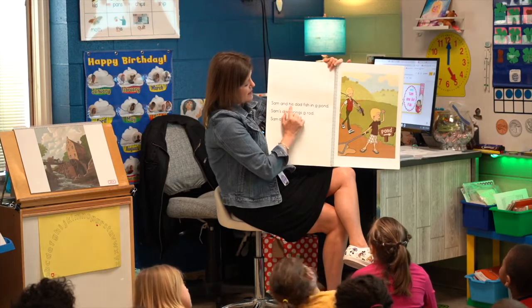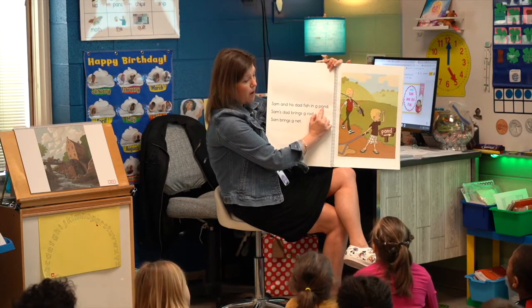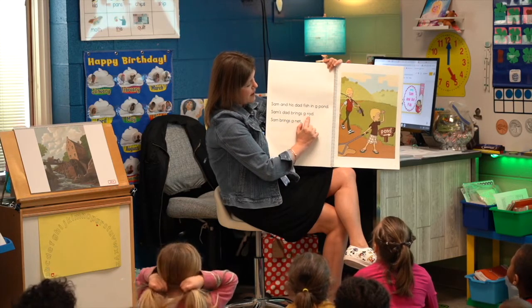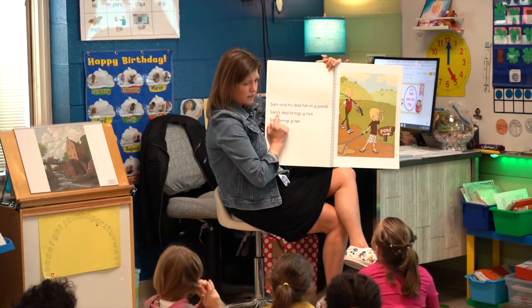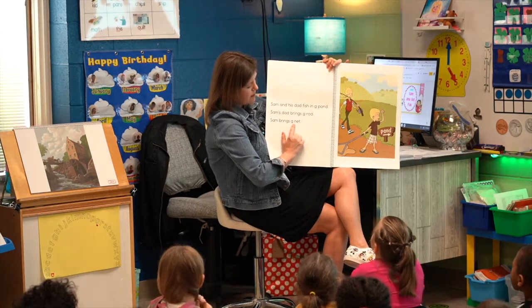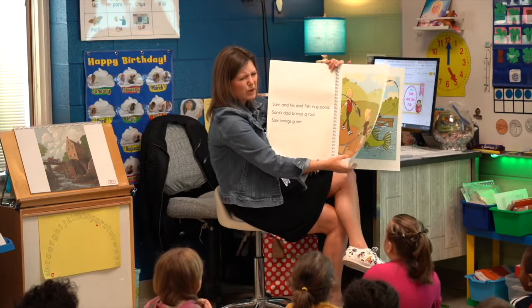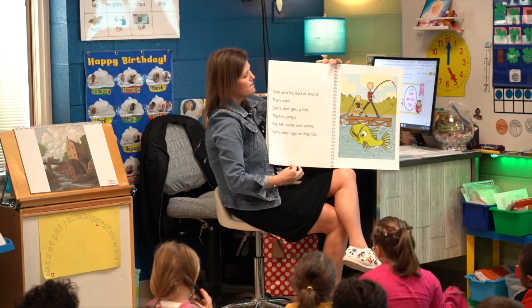Sam and his dad fish in a pond. Sam's dad brings a rod. Oh, look, there's apostrophe S. Whose dad? Sam's. Sam brings a net. Why does he bring a net? He's hopeful for what? To catch a fish.